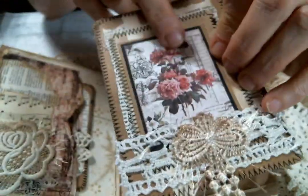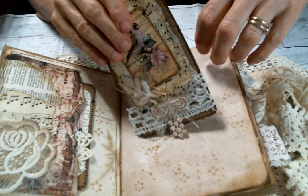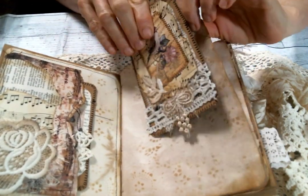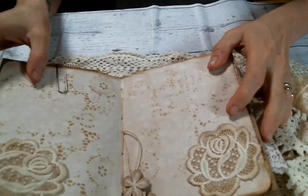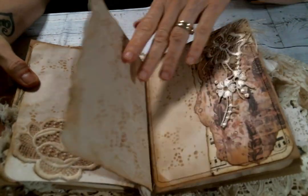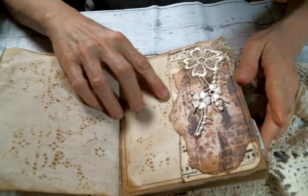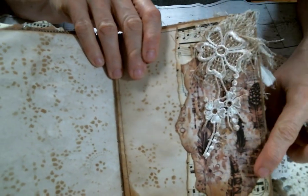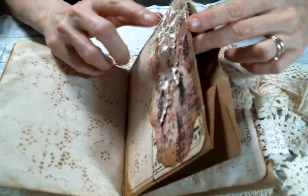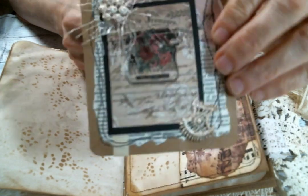So pretty. I know you can get the details on what digitals or paper pad she used over on her channel for sure. Super pretty. Just love it. And then here's another side pocket right here with some more beautiful collaging on it. Just gorgeous. And then here is the tag in that pocket.